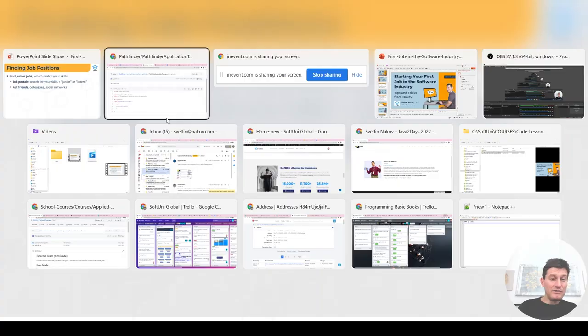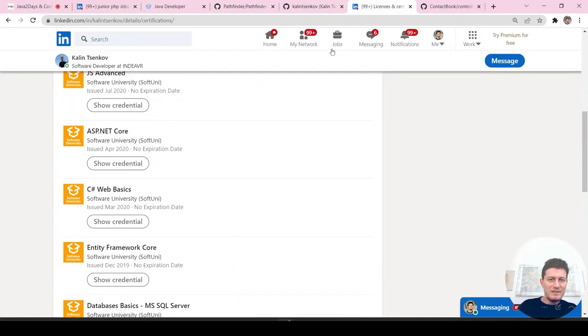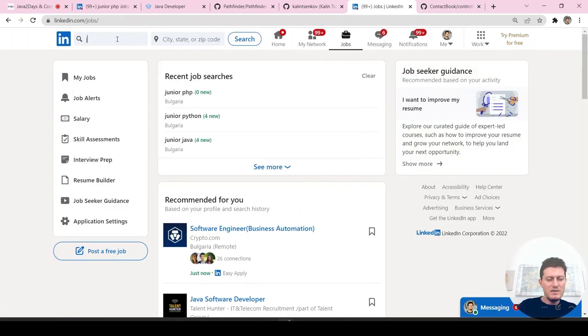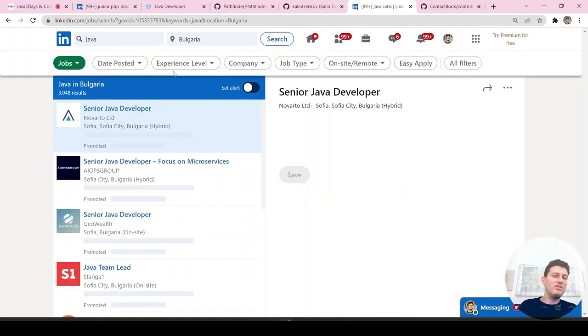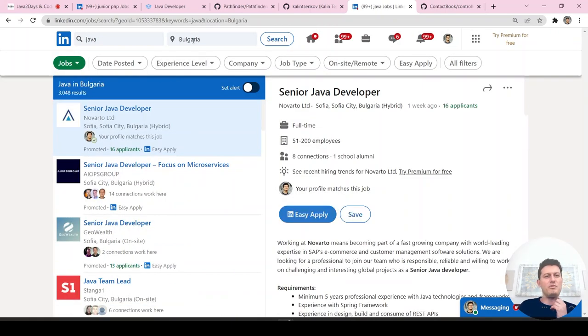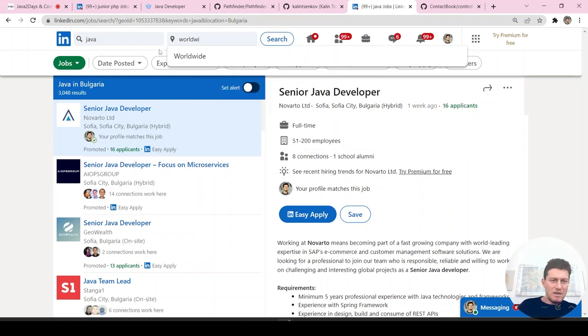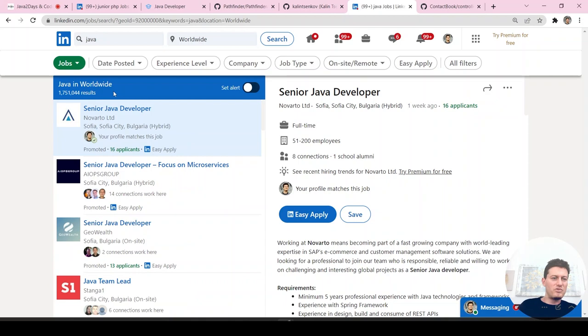So I highly recommend, for example, if you use LinkedIn, you go to Jobs on LinkedIn and you search for Java and your country of residence, because it's most likely that you will start a job in your country and not remote. But you can also search worldwide, for example, and see 1.7 million positions.